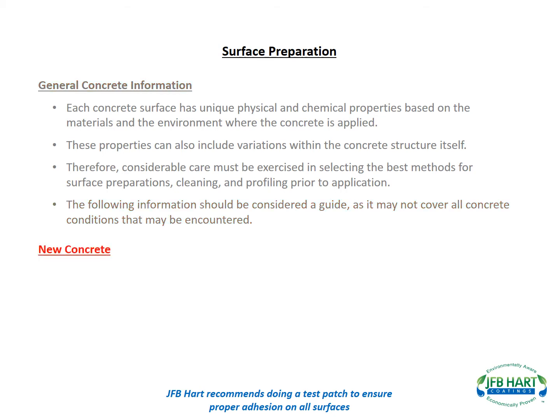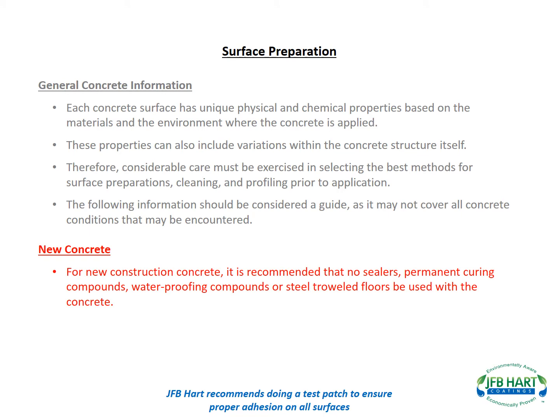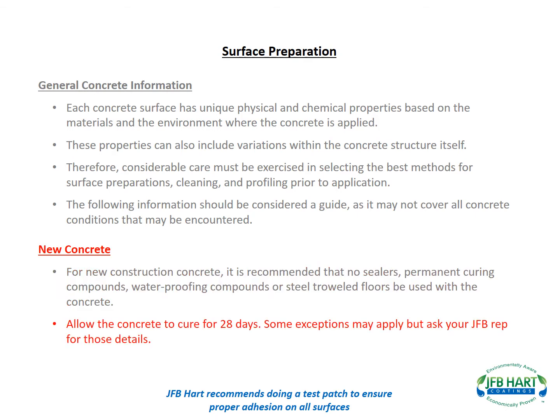New concrete. For new construction concrete, it is recommended that no sealers, permanent curing compounds, waterproofing compounds, or steel troweled floors be used with the concrete. Allow the concrete to cure for 28 days. Some exceptions may apply, but ask your JFB Hart representative for those details. Perform absorption tests and moisture tests to see if concrete surface passes both tests.